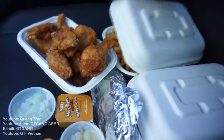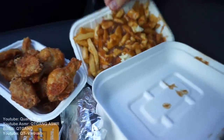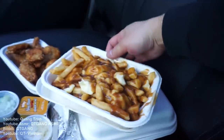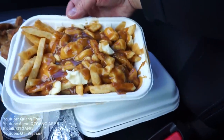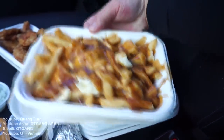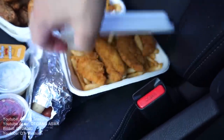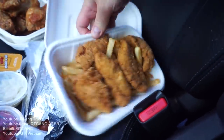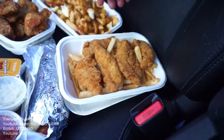All right, next thing I got on the list is the classic poutine. I know a lot of Americans down there want Costco to bring poutine to your stores, but I wish I can trade the poutine for the chicken bake, guys. I wish we had chicken bake here. Next thing on the list, we got chicken tenders. So pretty much your frozen aisle chicken tender. Nothing too special, but probably tasty.